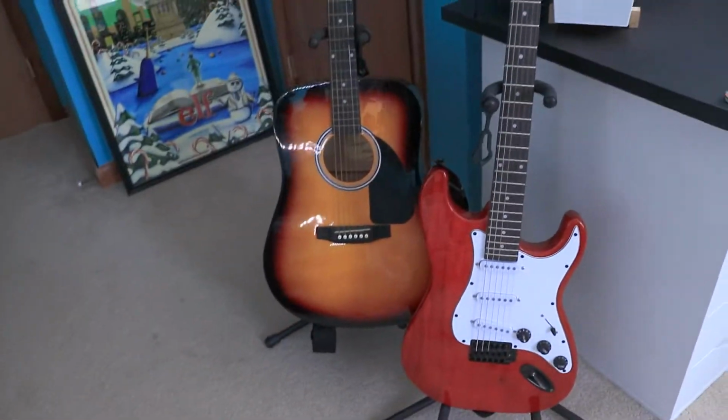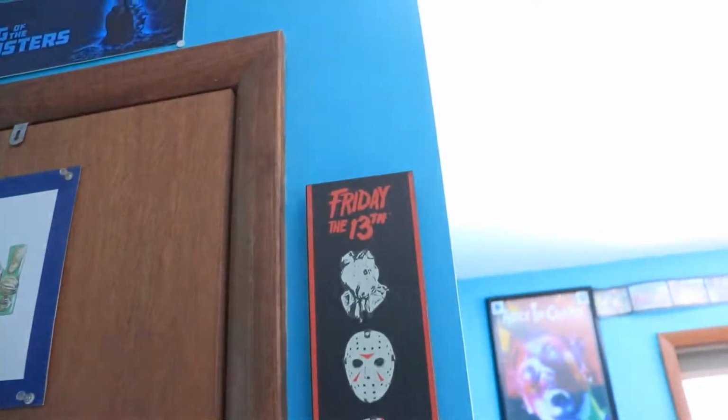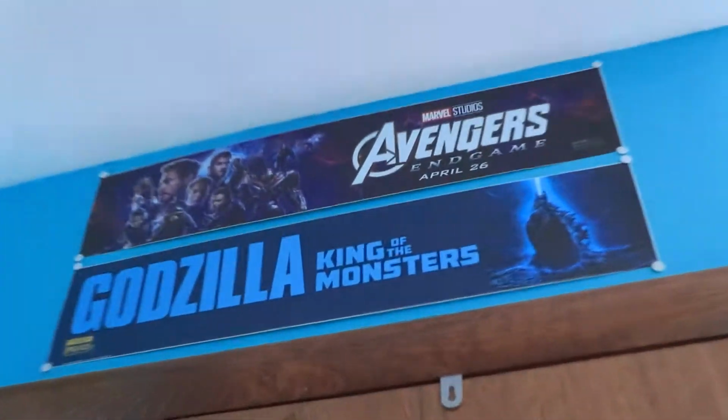What else do we got here? Not too much to see, honestly. These are my guitars. Don't ask me to play. I don't know how. Got a closet. We got ourselves a cool little Friday the 13th thing there. Got some Mylars up there.